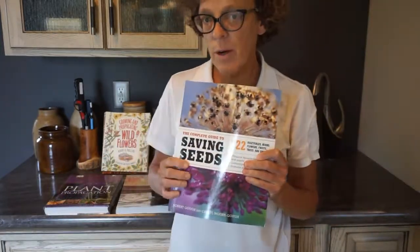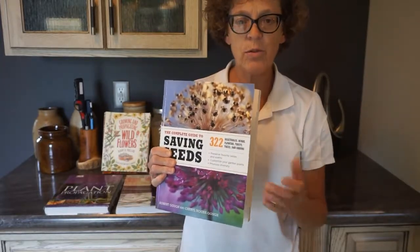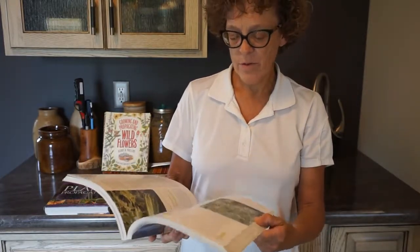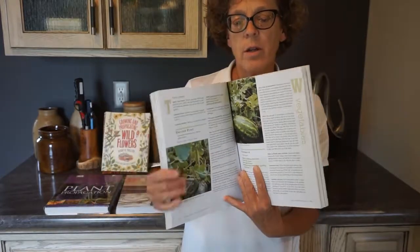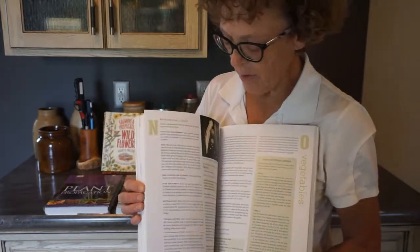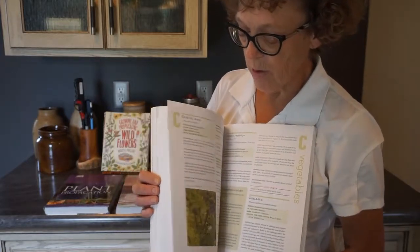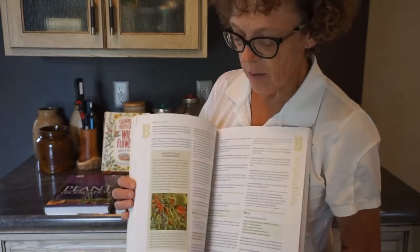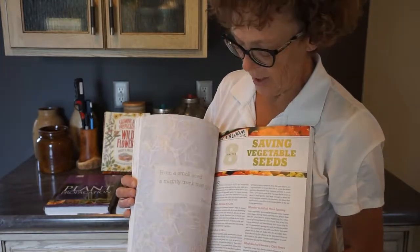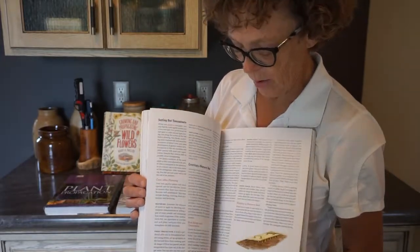Now this isn't just about wildflowers, but it's about perennials, annuals, tree seeds, vegetables, fruits, and it covers how to collect the seed, how to prepare the seed, how and when to collect the seed, because when is just important. Whether you stratify the seed, whether you re-sow it immediately, how long it will last in storage. So this is a good, handy book.